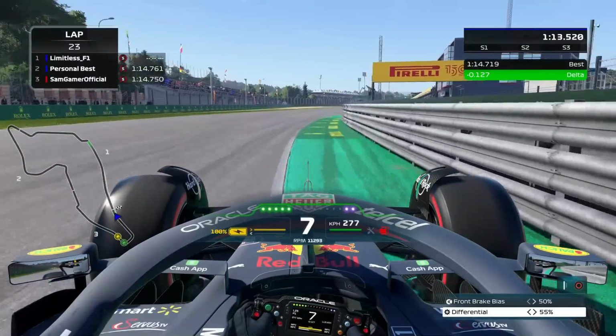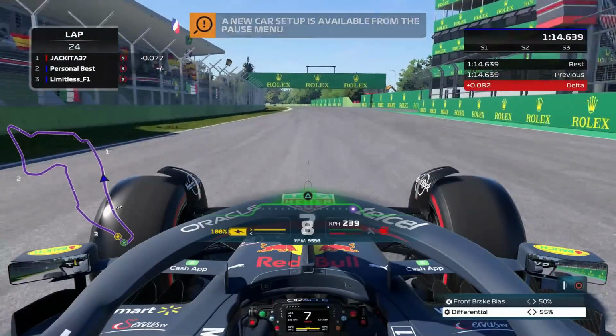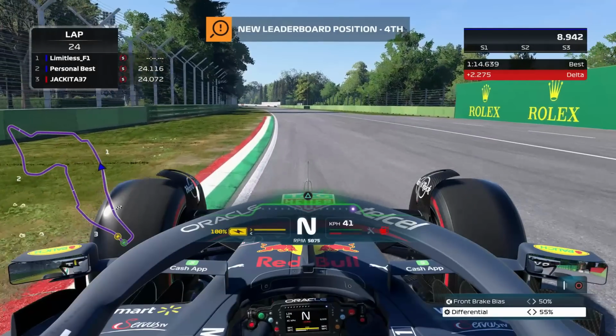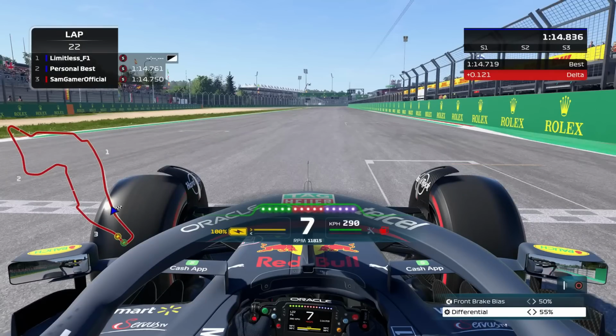And crossing the line, it's going to be a 14.639, which puts me 4th on the leaderboard out of 32,000. So quite a few people have done this. So to get the top 4, being less than a tenth away from the fastest, I was pretty content with that. But let's break it down.